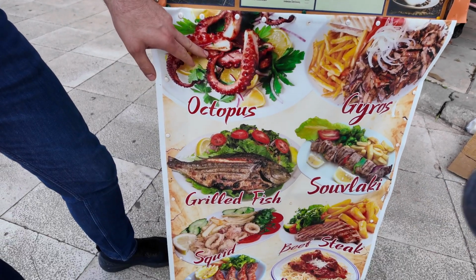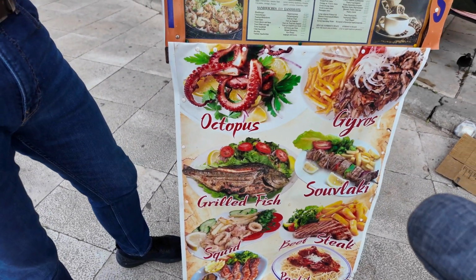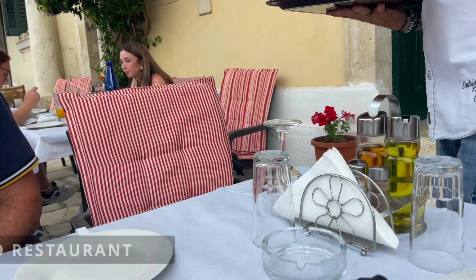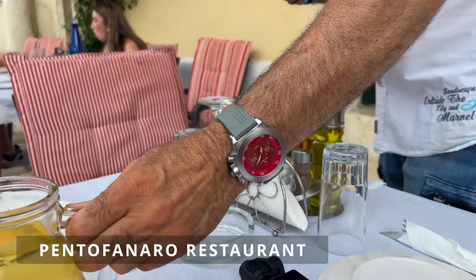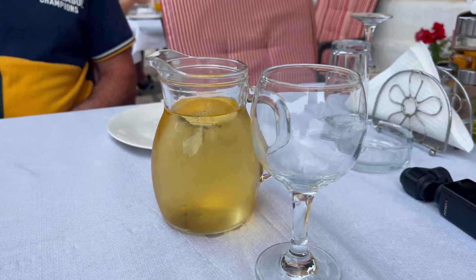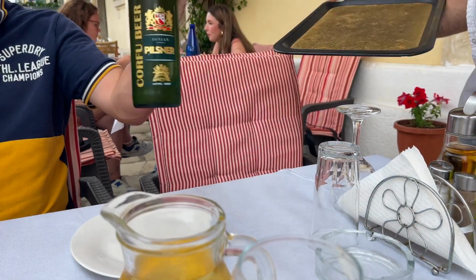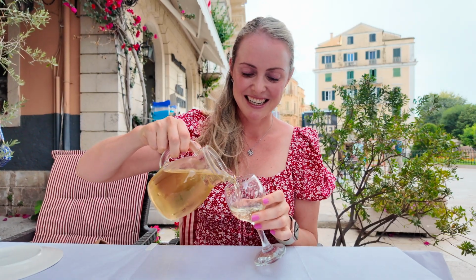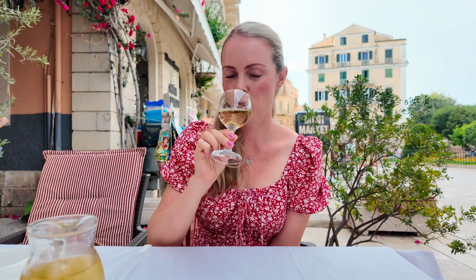Fish, octopus we have today, prawns, squid, fried or grilled, and we have it today and it's worth it. Yeah, absolutely. We are on the outskirts of Spianada Square at restaurant Pantofanaru, and I have my dry white wine. Cheers to Corfu Old Town. Very good start to the evening.